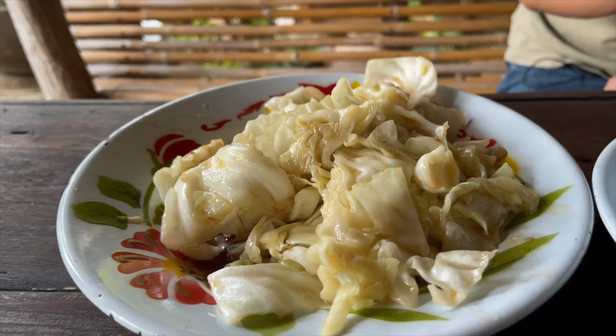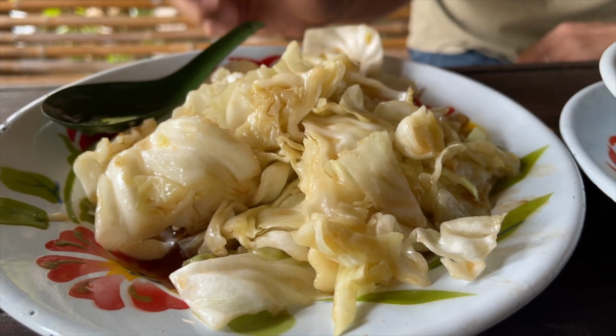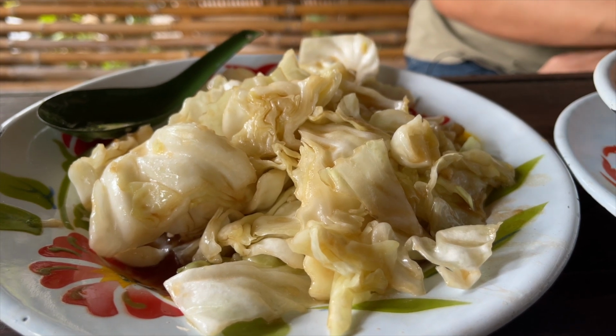Ooh. Yep. The cabbage is still crunchy. It's got a lovely sweetness to it, contrasted with a sharp stir-fry sauce. It's really nice.